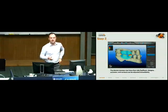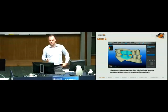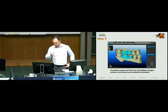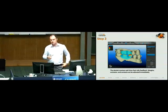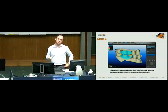The most important thing about this is this picture here. This is the final picture you see before you send the information. Now, if you look at it, you're looking at it from the buccal, which you can see very clearly, but you'll see when I do the demonstration, you can spin that around and see the patient's bite in centric from the lingual. And that's something, as a dentist, you've never been able to do without a model or a cadaver head, because you'd have to chop it in half. So it's really, really powerful.